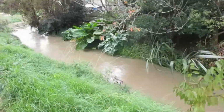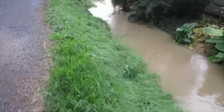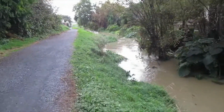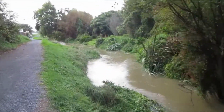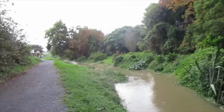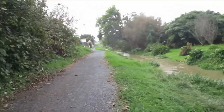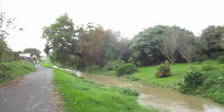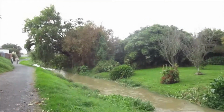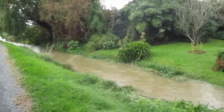Anyway, a big reason for what happens is that along most of the stream it's just grassy banks. There's no riparian vegetation. I mean, it's crazy considering that riparian vegetation is an extremely good way of holding up stream banks, preventing erosion, and they even help to detoxify streams and rivers by removing pollutants and so on.